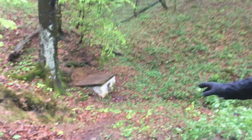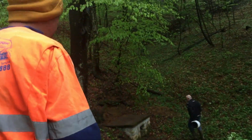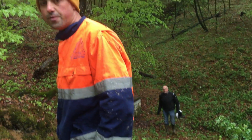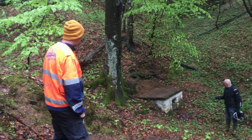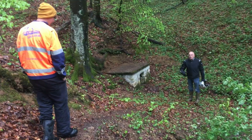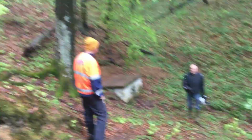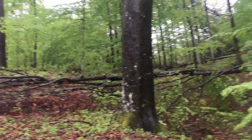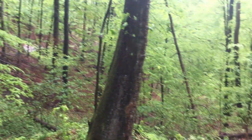This is Asnar. It's a natural spring water source, surviving from the time when the Polish people lived here, and it was used for the church. Because there was a Polish church located in Motajica, the water was used for that. We are in the middle of the forest, in the jungle, here on the mountain Motajica.